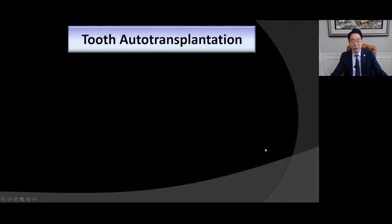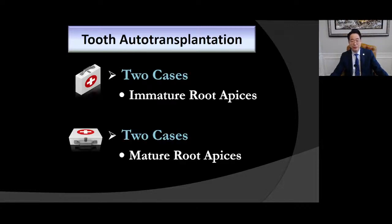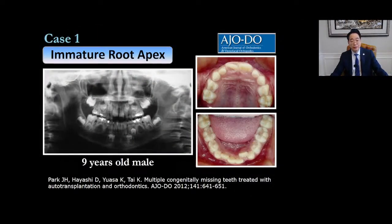Now I'll talk about tooth autotransplantation. I present 4 cases with incomplete root apices and complete root apices. This is our case, which was published in the American Journal of Orthodontics and Dentofacial Orthopedics. In this case, the patient is missing lower 5s.